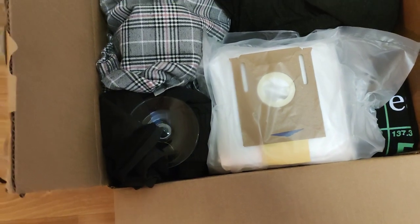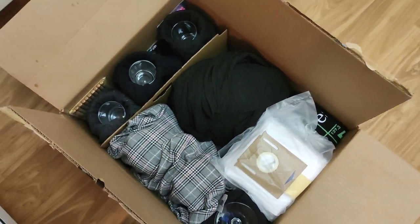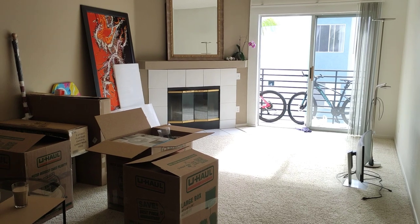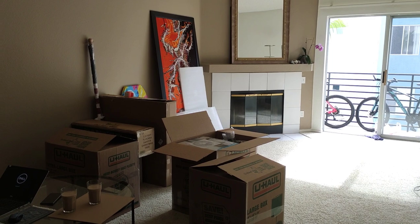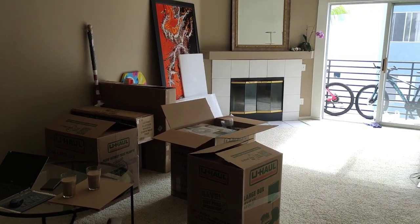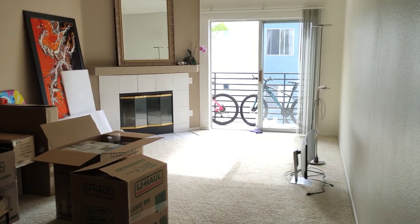So the glasses are carefully packed into the closet, so should be fine. Okay, so this is day X. The shipping company comes today to gather our boxes and what is left from furniture. So we did a great job, sold a lot of stuff, and I believe there will be much fewer items to ship, which is nice.